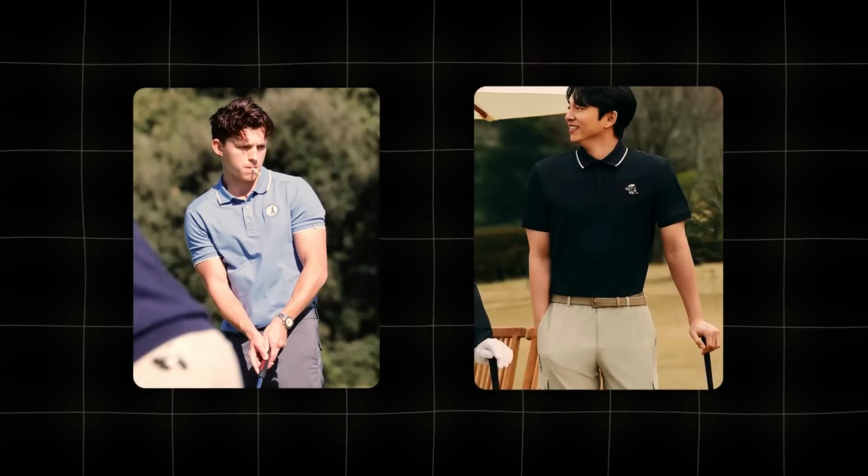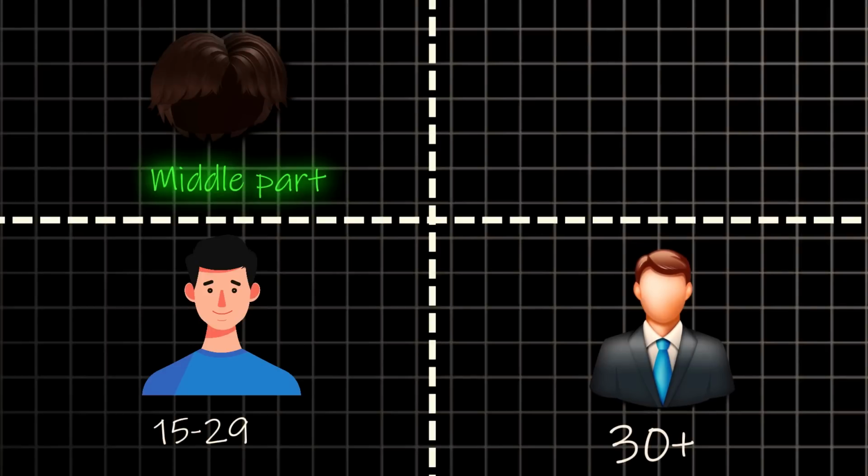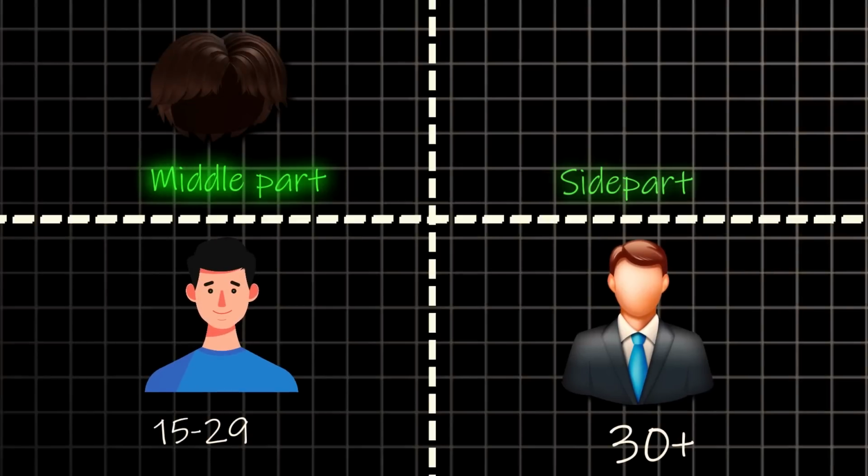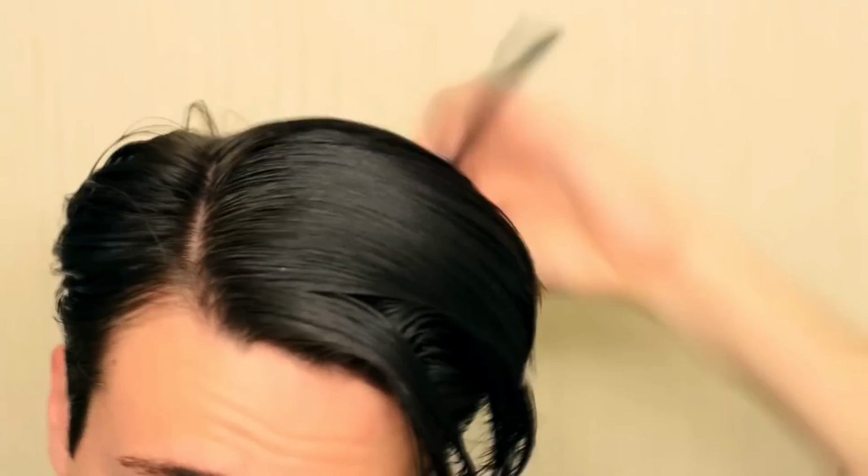And if you match it with a polo, like when you're going to golf, man, it just looks so clean. However, if you are above the age of 30, rocking a middle part is kind of for the younger people and you look kind of weird rocking it if you're above 30. So what I'd recommend for the people older than 30 is to rock a side part because this honestly gives off the exact same vibe as the middle part. Just super classy. And when you pair that with a polo and a nice pair of shades, you just can't get any better than that.